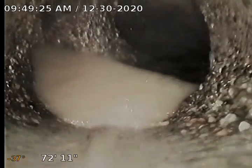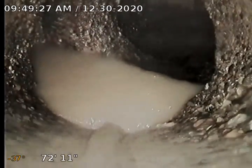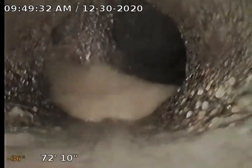We're looking at the main there. You can kind of see it flowing by in the top right side of the screen. There's a pretty good size offset at this last bell connection to the main. We're not going to be able to jump over that into the main. It's going to run right into that sucker. So we're going to come back from there and get a look at the rest of the line.